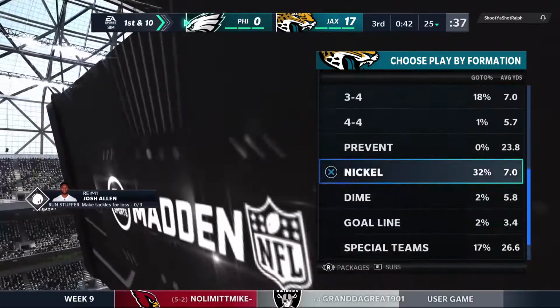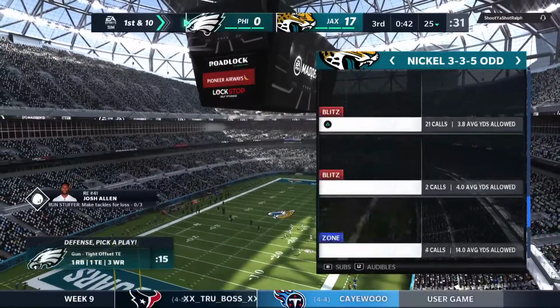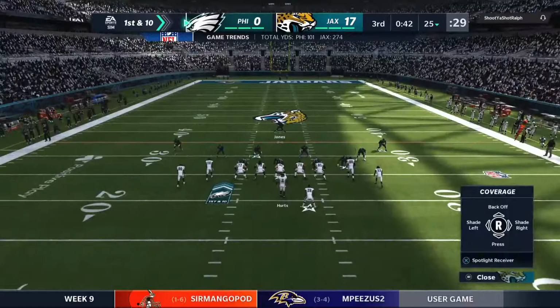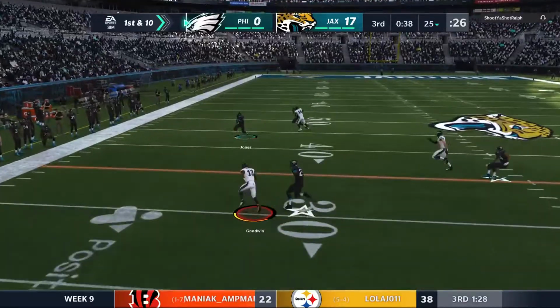The Eagles take over 1st and 10 at their own 25-yard line. The Eagles offense set to begin their next drive. They're sort of seeing themselves spiral out of control. Let's see if they can get things back on track.